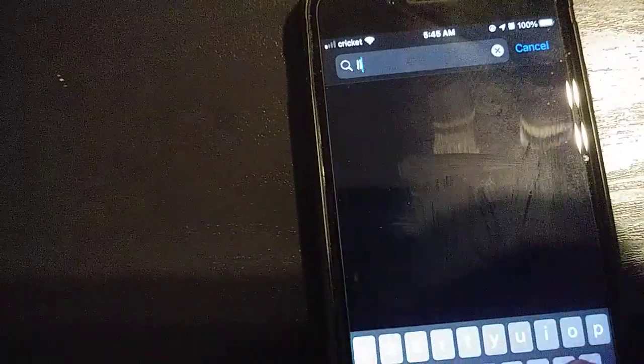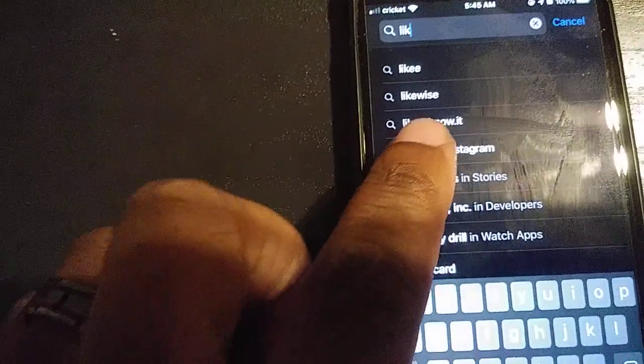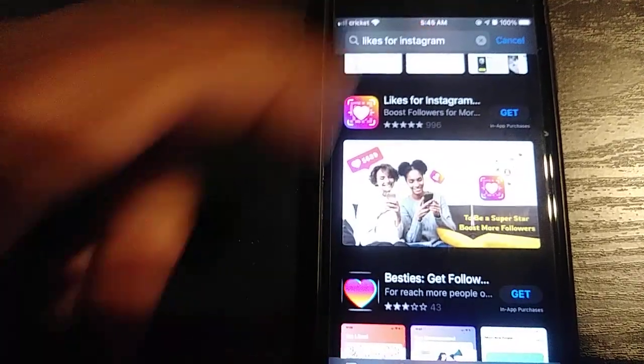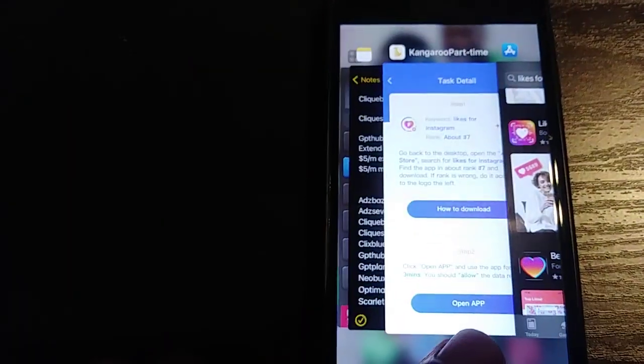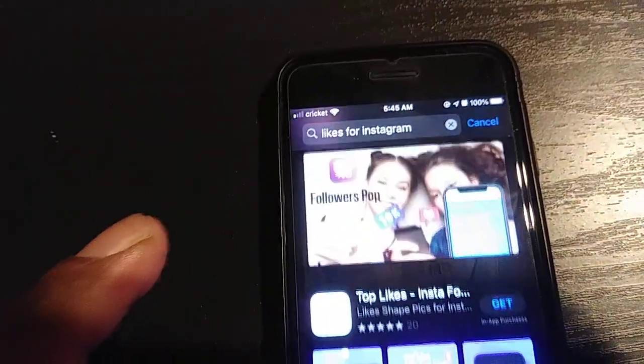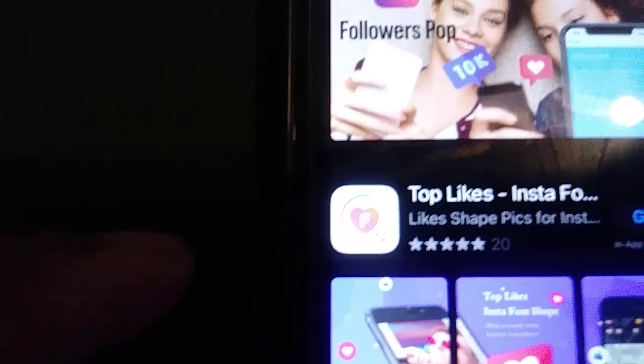Go to my app store, and right here, type in likes for Instagram. Right there. And just basically look for that same icon. Sometimes I forget what the icon is, so I gotta go back and look. So it has like an F in it. Did I already pass it? Yeah, I did, right there. So that's the icon. So if you can see it right there.